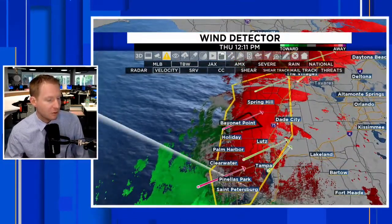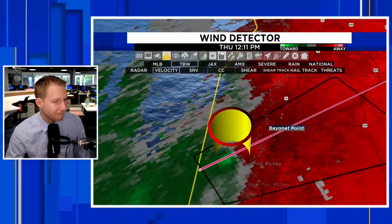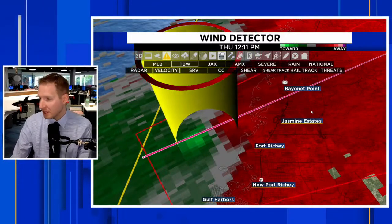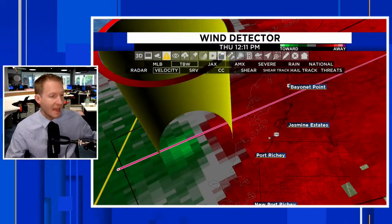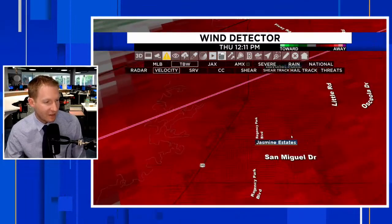I'm just zooming out to make sure we don't have any couplets already on land. Let me go back through. And again, this is your early heads up. This is going to be on shore very soon. Again, these update every few minutes, so we may actually already have that couplet on the shore. So I'm going to get out ahead of it now.